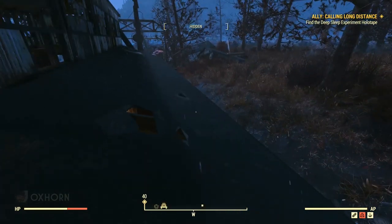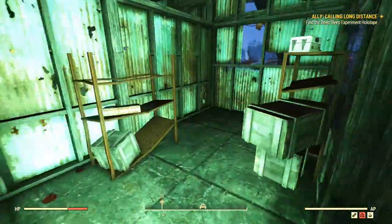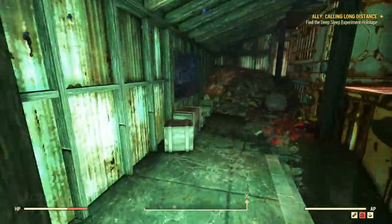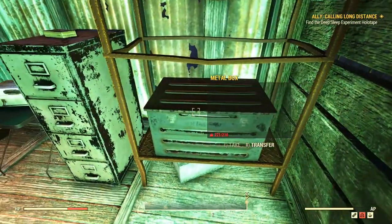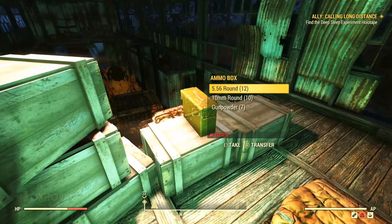Jerk. Ugh. With the snallygaster dead, we can head back inside. There's a first aid kit at the top of the shelf in a small northern room of this warehouse. The ground level is too flooded and murky. Nothing here but shipping containers, but we can take a staircase to the loft level where we find a couple of containers, another first aid kit, another ammo box, and a sleeping bag.